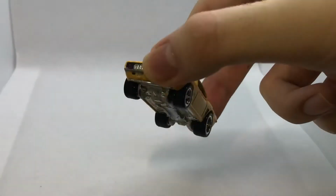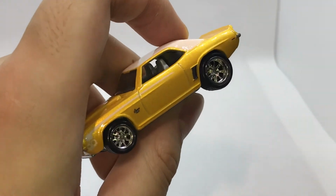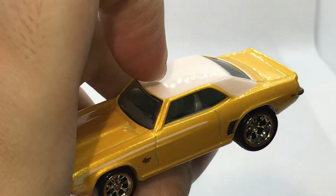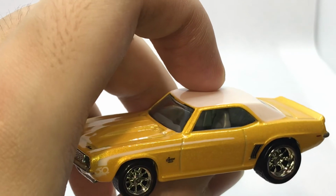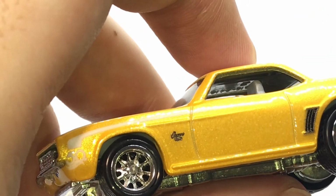Next up is the 69 Camaro, in this metal flake gold, yellow color. Almost looks gold, hence why I said it. And it's done in a way that makes it look like a convertible with the canvas top up. You can see it says Camaro, and it says something else that I can't make out, and I still can't make out, unfortunately.